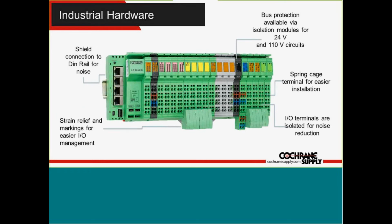This is the building automation controller that Phoenix Contact has. Again, it's a controller born from an industrial grade world, made to give customers, integrators, and people who are familiar with Niagara an opportunity to use it in areas where you may not necessarily have wanted to use a commercial grade controller in the past.